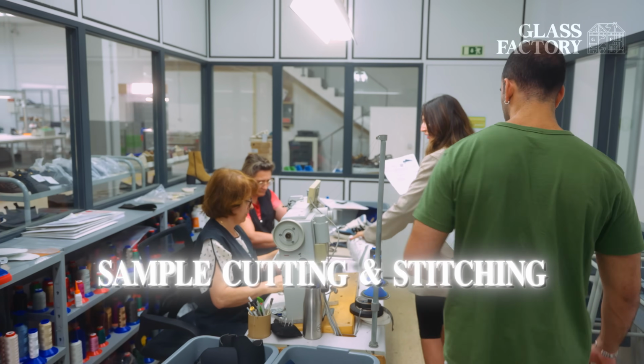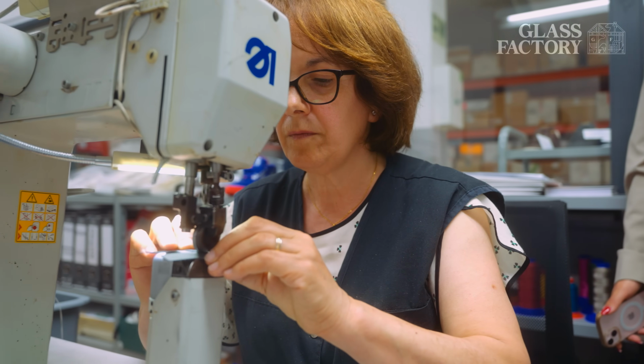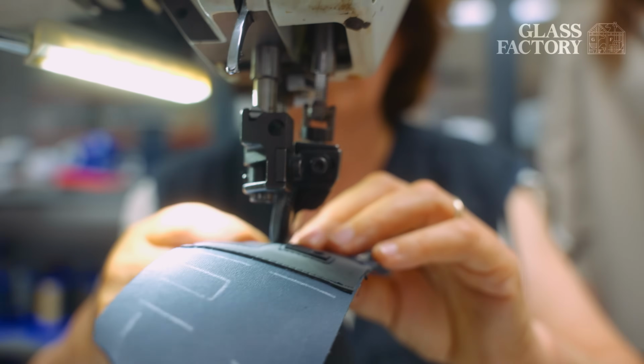Now we have here Selena. They make all the patterns, okay? The shoe, they put the pieces on the leather, the stitching, all the things.